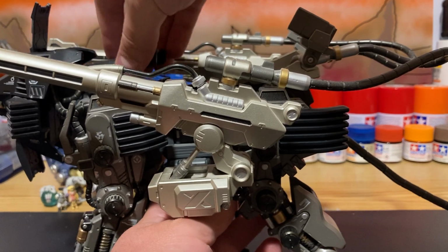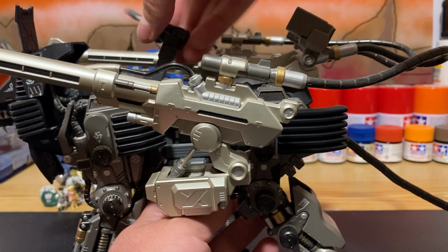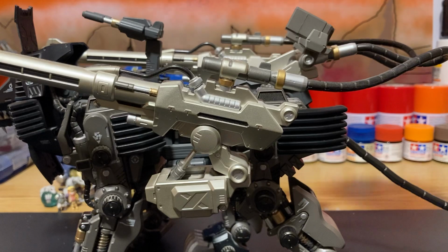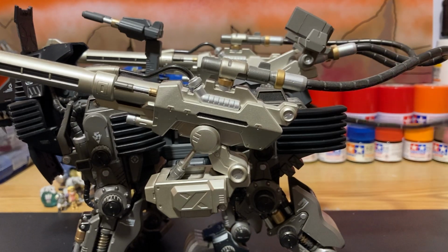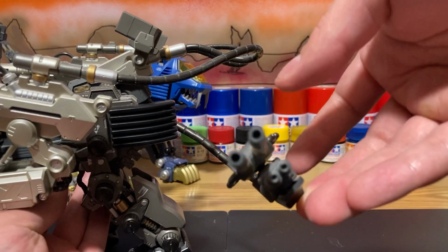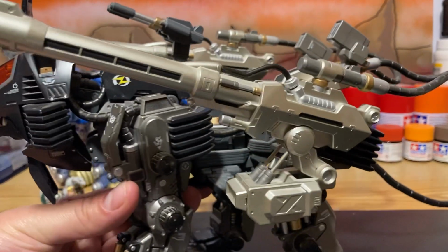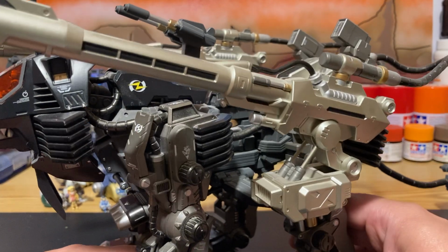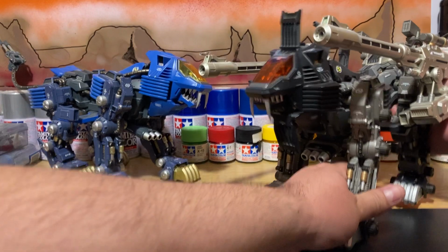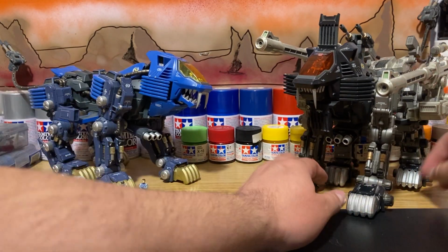Also, this guy has this cannon here, so in addition to this big cannon you have this one, the rocket launchers, and remember that you also have the tail cannon. So I think this Zoid is very nice for middle and long range battle. And well, here you can see both of them, side by side.